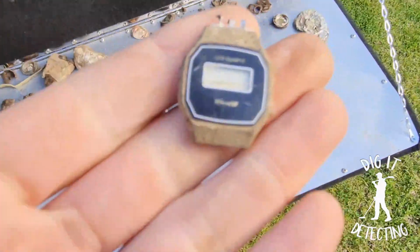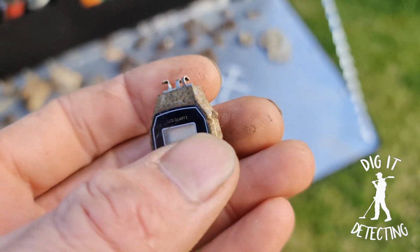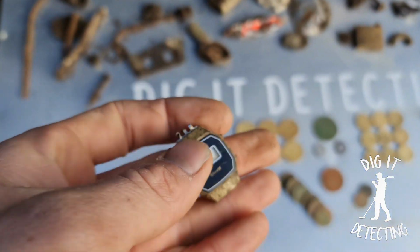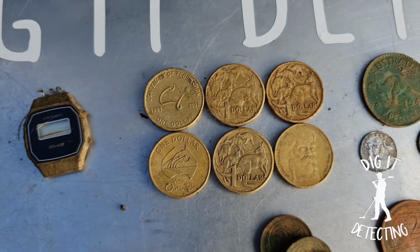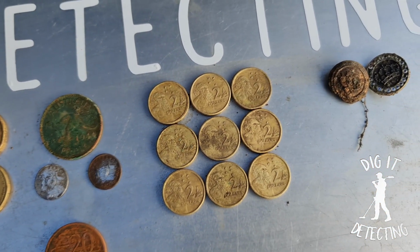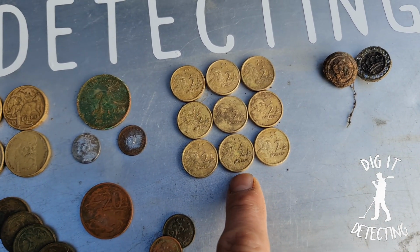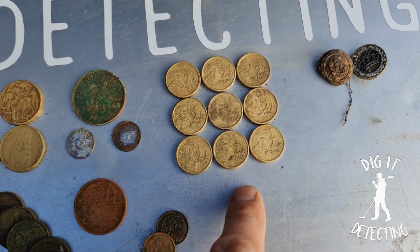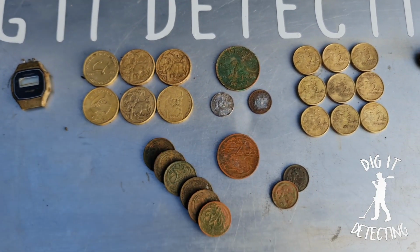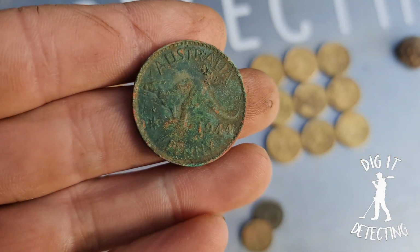So anyway, we'll start from the start here. We had the old 70s, 80s retro quartz LCD watch face, or what's left of it. What do we get? $6 in $1 gold coins, and if we jump over this side, we got 6, 12, 18, $18 worth of $2 coins, I should say. So what do we have? $24 all up. Not a bad day at the office, if I do say so myself.